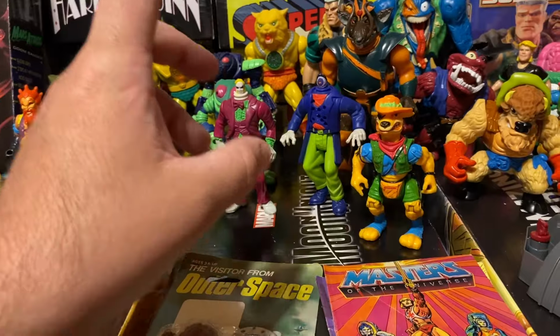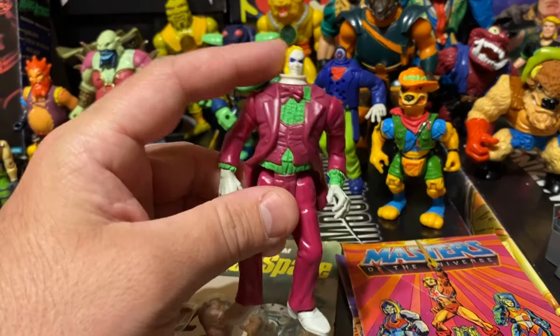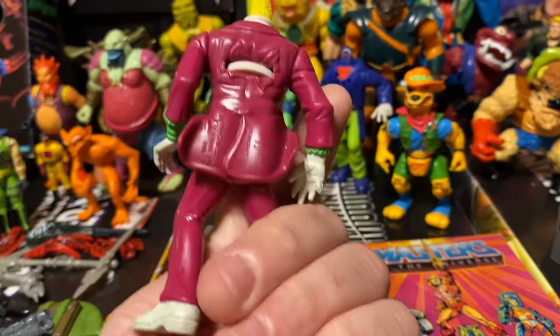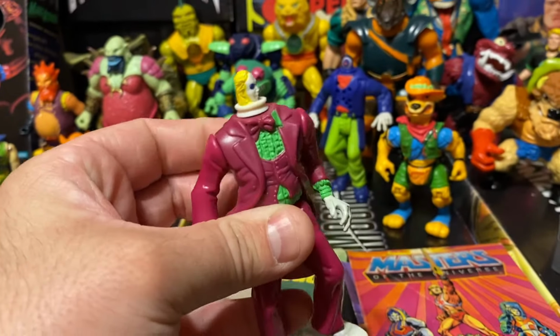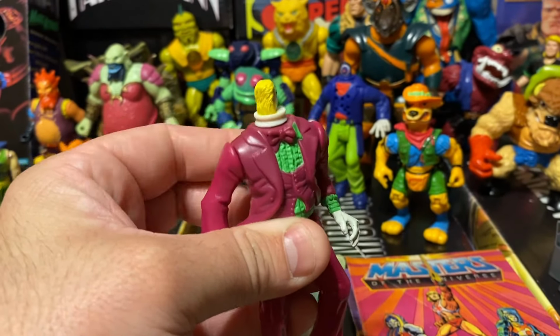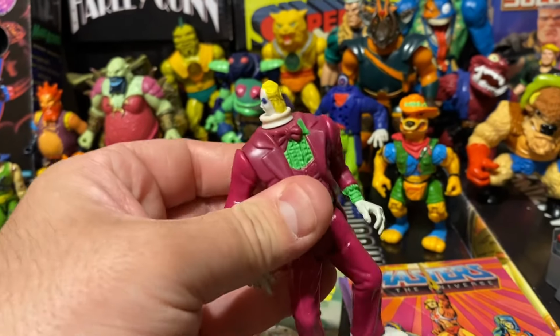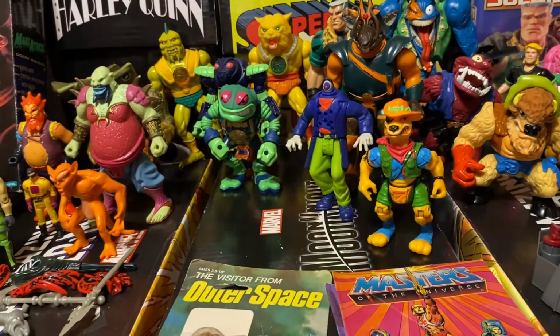Also, some Beetlejuice figures. We got Beetlejuice here. He's missing his large-sized head, but he's only got his little shrunken head. But he's really cool. I think his head spins, maybe. Yeah, kind of. There we go. Spins around. I love the Beetlejuice line, and I was really excited to find him. I think I paid $5 for him.